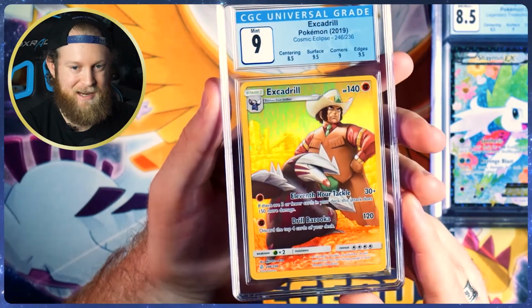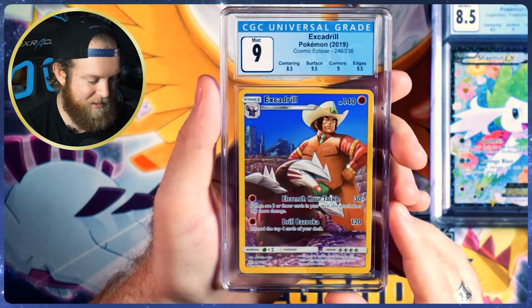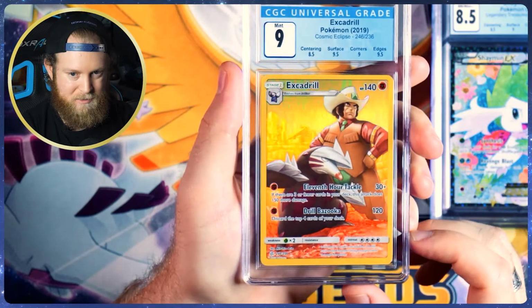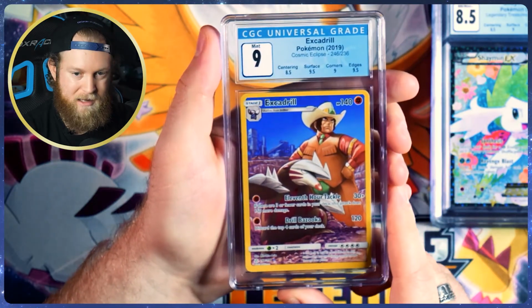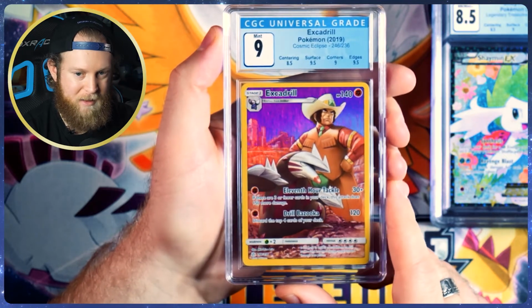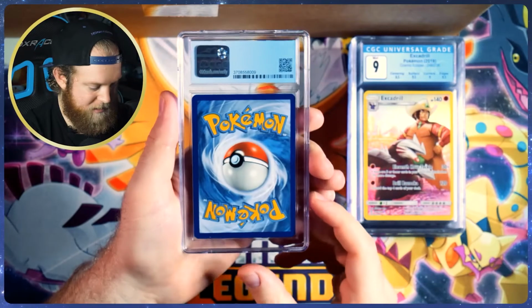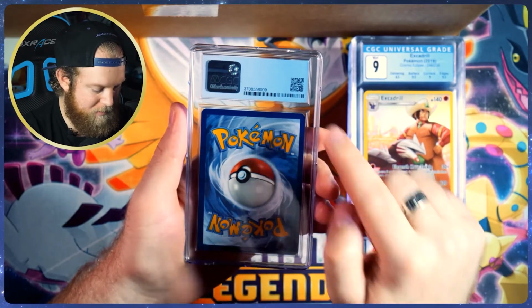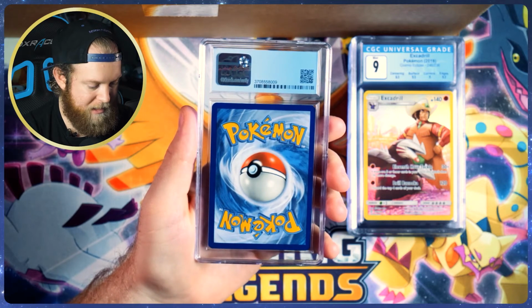But this Excadrill got a 9. Let's see what it got. It got a 8.5 on centering, and I am seeing that small yellow border up in the top. I mean, the surface, corners, edges all got 9, 9.5. So I'm pretty happy with this grade. A 9, like I said, not a bad grade. So this card, I'm seeing one small white speck up there in that top right corner. One small white speck in the bottom left.